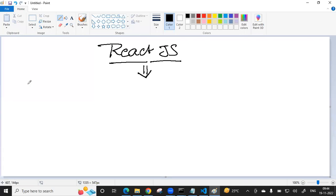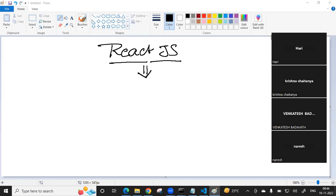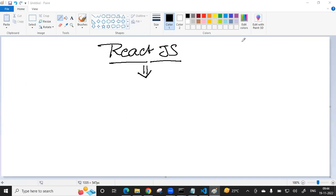ReactJS is a JavaScript library. It's a JavaScript library for creating user interfaces. Okay. So our ReactJS is the JavaScript library to develop user interfaces.